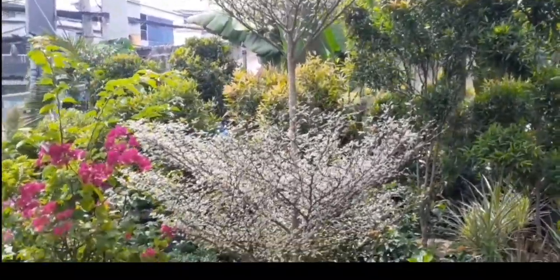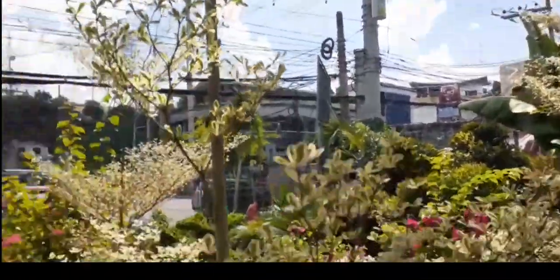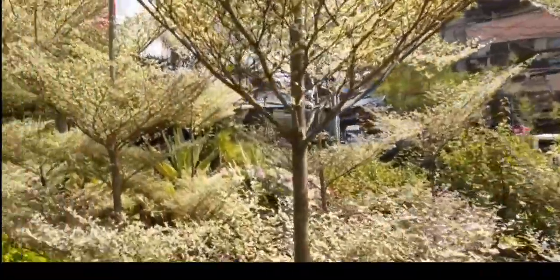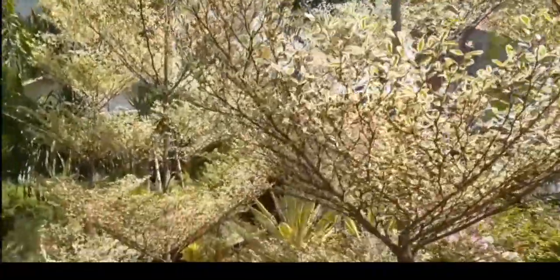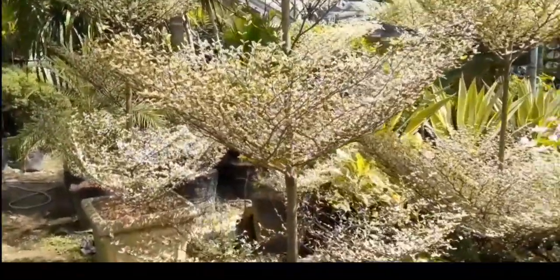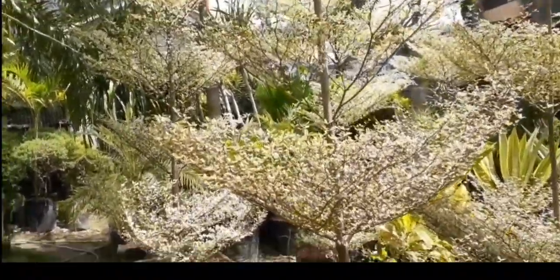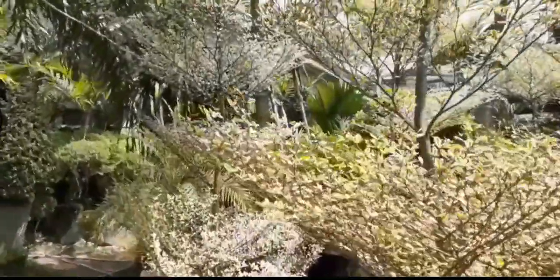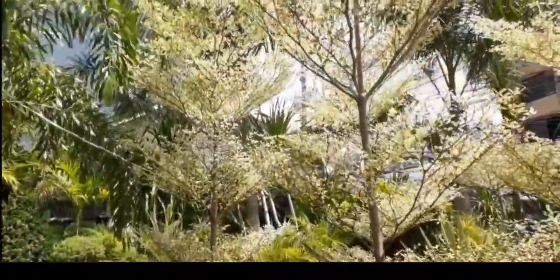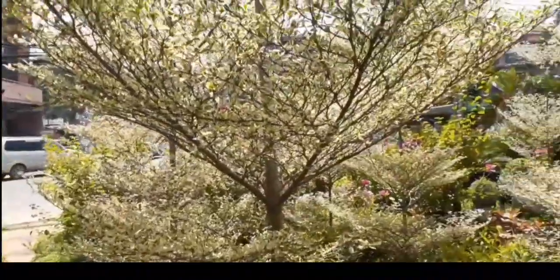Sometimes it could go up to 100,000 pesos. It's variegated. I have one, but it's a green one. It's not variegated. That's why it was cheaper. It's beautiful. This is not trimmed like this, it just grows like this. This is their natural shape. It's really beautiful, and mostly the people who bought this are the rich ones. They put them in their office buildings.